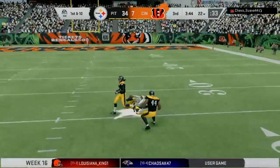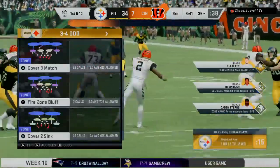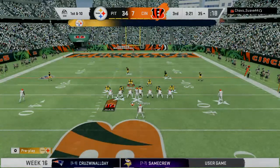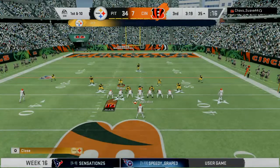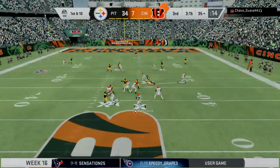Oh, this is taken in. It's complete. And all the way down to the 35. A big play there for the Bengals. 43 yards. So that changes things a bit. Here's a 1st and 10 all the way down at the 35.